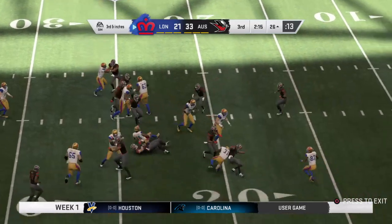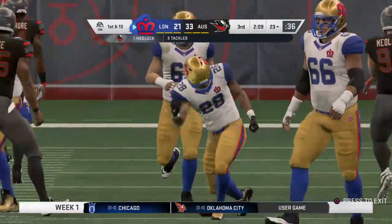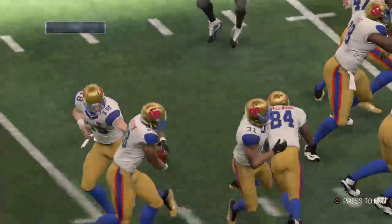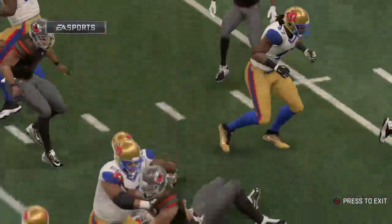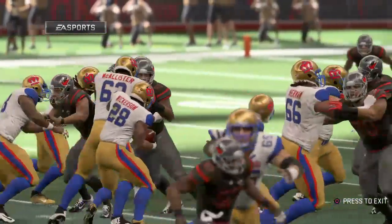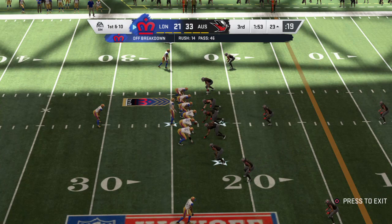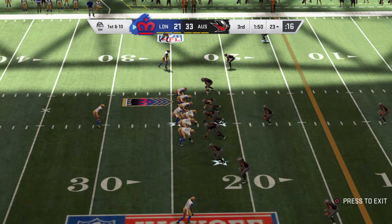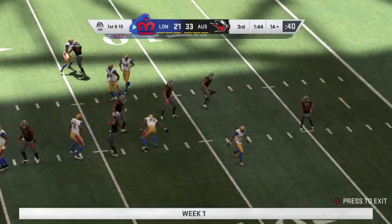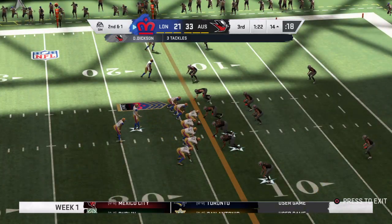We're going to do a fake jet sweep, handing off to Nichols, to Nickerson. And he gains a first down up to the 23. Pushes his way for a hole and gets the first down. Look at that. First down for London at the 23. Hand off to Nickerson, and he gets pushed down to the 14. And I don't think he got pushed ahead for first down. No, he didn't. At least second and 1.